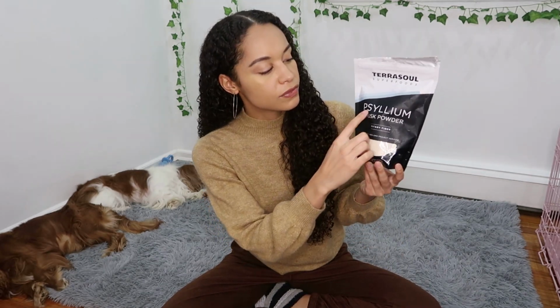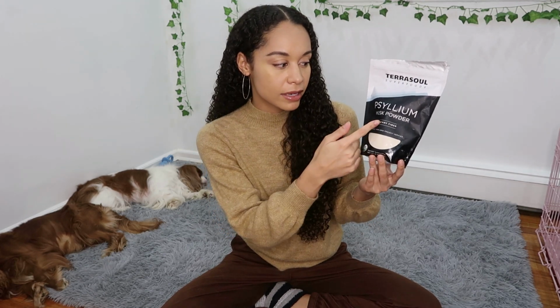So the next ingredient that I want to talk about is this Husk Powder. I think it's called Psyllium Husk Powder. Listen, I can't pronounce it. Make fun of me all you want, but I always have a hard time pronouncing this word. But a lot of people highly recommend giving this Husk Powder to your dogs because it will definitely bulk up their poops. However, you really want to be careful when you use this because this thing is packed with fiber.